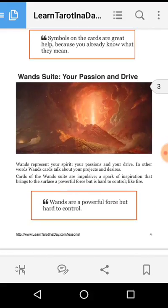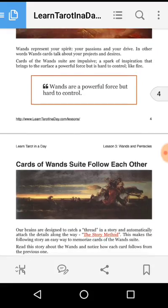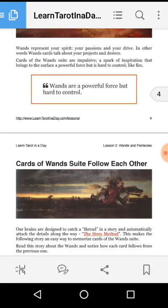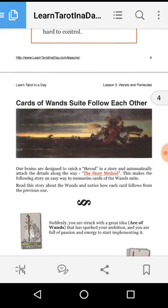Wands as a suit represent your spirit, your passions and your drive. In other words, Wands cards talk about your projects and desires. Cards of the Wands suit are impulsive, a spark of inspiration that brings to the surface a powerful force, but it's hard to control, like fire.